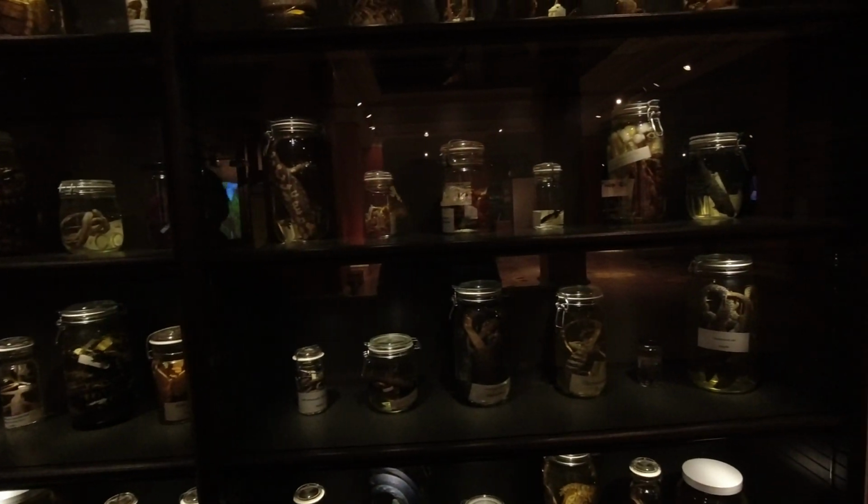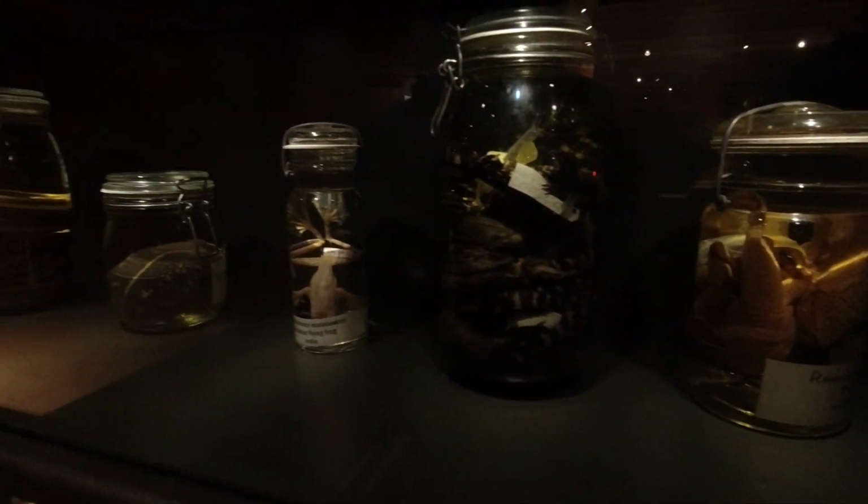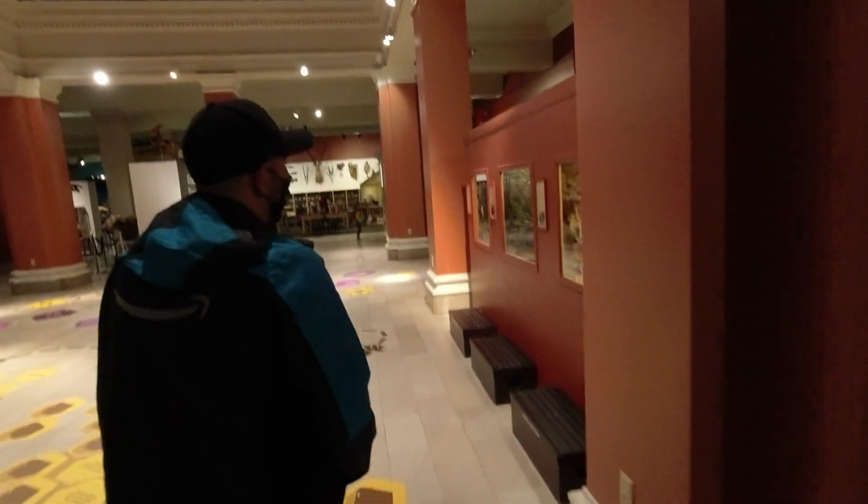That's some stuff that's been put alive into these things and kept preserved in a special liquid, like snakes and all kinds of stuff in there. Ooh, that's some scary stuff. Yeah, let's go check out some bees, guys. I found some bees. Okay. Bees' knees. There you go.